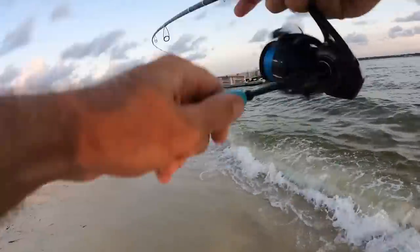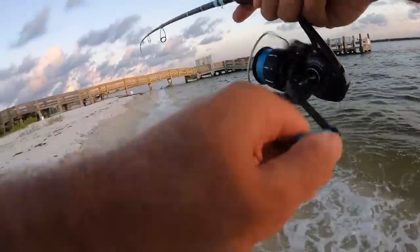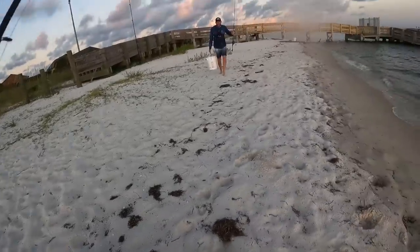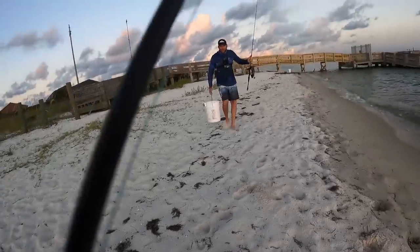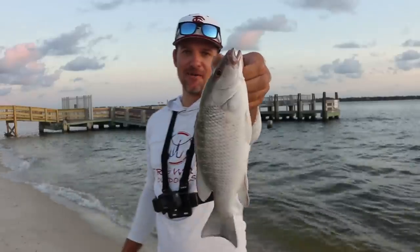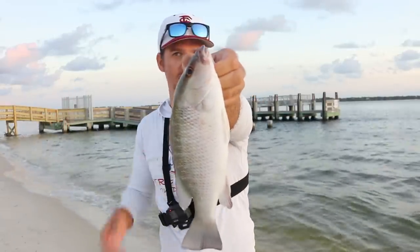Man, I'm going to have my limit before sunrise. Heck yeah. Another big mangrove. Here comes Tony. He can't stand it. I only caught one. This dude's catching whatever he can. What the heck? Check out that one right there. Another big mangrove. We're going to limit out before the sun comes up today.